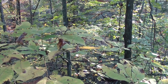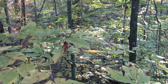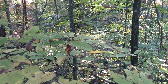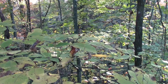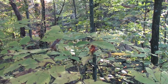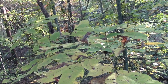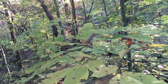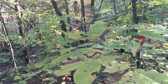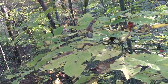Now I just watched that arrow go right through double lung, and that arrow's on the ground saturated in blood. He's standing there now just pouring blood out. Huge puddle. I'm going to put a third arrow in this deer because he's still standing.